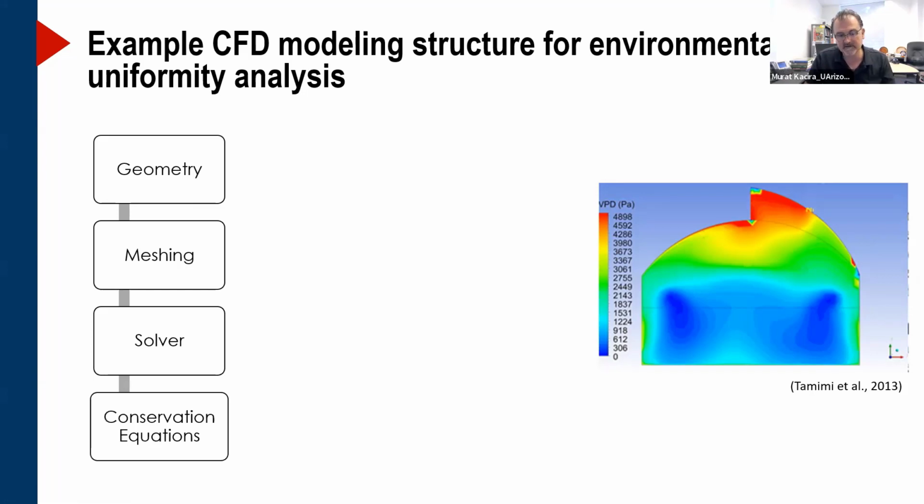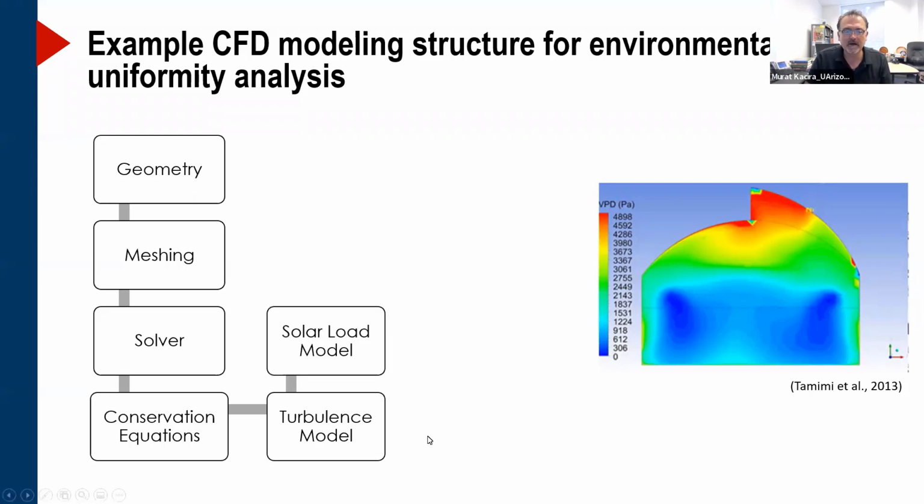The conservation equations are being considered, and a turbulence model is incorporated to analyze the fluid flow. And then if we are incorporating, for example, the solar radiation effect in terms of the direction or the positioning of the sun, for the radiation or the light transmission through the covering material, the cover material properties are being incorporated into the solar load model, and then the radiation model is also activated to consider the radiation process from surfaces. For example, the cover material, the radiation from the surfaces or wall surfaces, ground surfaces into the problem domain.